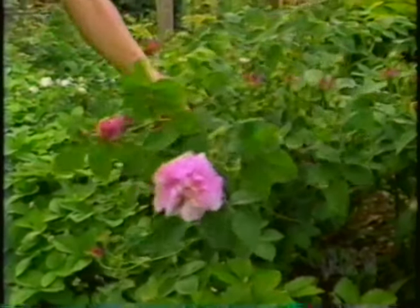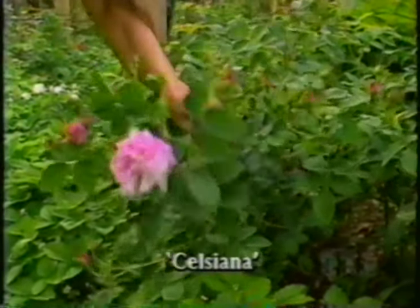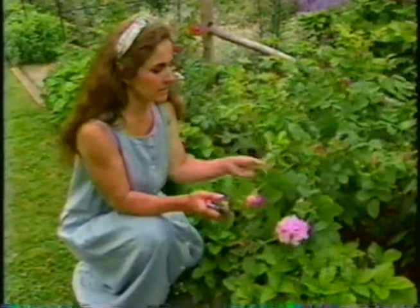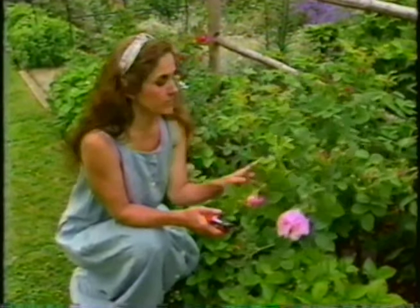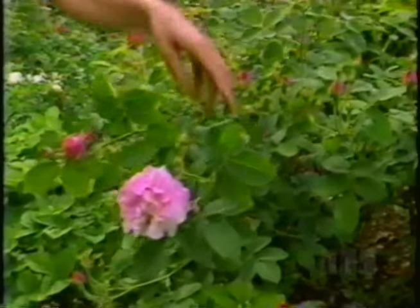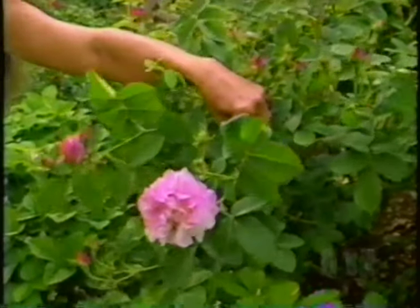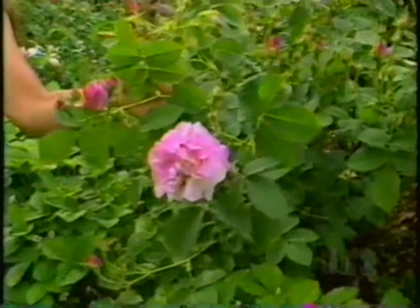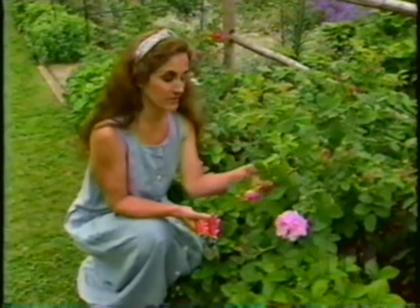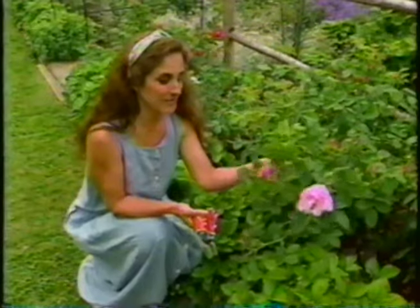The old ancient hybrids, like the gallicas, the albas, or this damask, Celsiana, a wonderful old rose to grow, these bloom on stems that were produced the previous year. So if I had cut this back in April, it wouldn't have bloomed. Sooner or later, I may want to do some pruning on this because it's getting quite big and overhanging the path a little bit, but I'd wait until after these flowers are gone, probably in about mid-July.